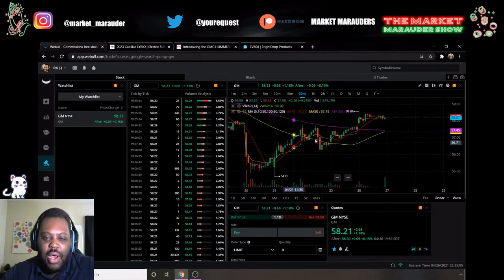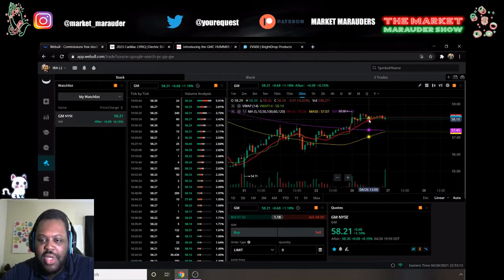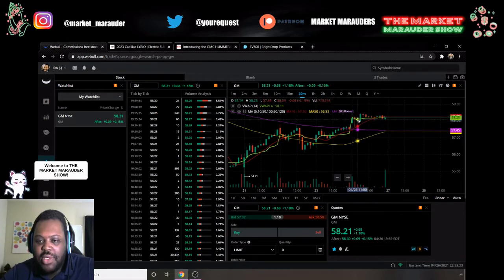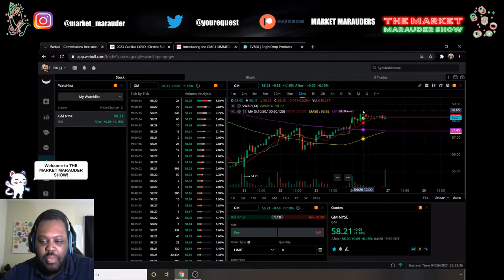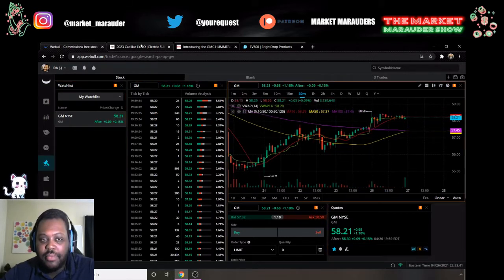So GM today is currently at $58.21. They closed at 58.30, so overall, still bullish. The moving average 10 is above 50 and 100, which is this purple and yellow line. So the red line is above the yellow and purple line, being the moving average 50 and 100, and VWAP 14, which is this lime green line, is right at the moving average 10. So overall, bullish on the name in general. But this video is going to be highlighting some of the products that they have, and just briefly going over the future of GM and their EV line.